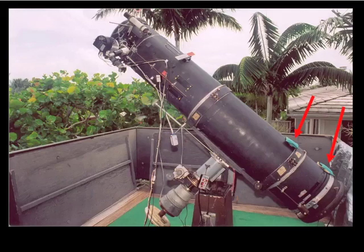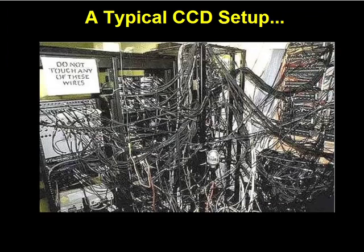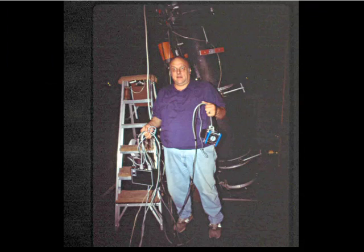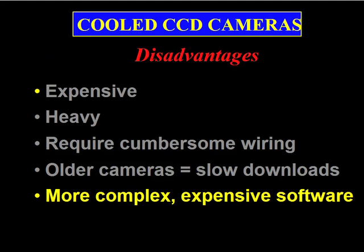It's very helpful. Okay, the cool CCD cameras require a fairly extensive setup. The wiring, typical of one of these. And, you know, it gets to be a little troublesome sometimes getting the wires. Older cameras have slow download times. You have to get a USB hookup or FireWire, something that'll give you very fast readouts, because otherwise, you know, you're always changing focus, you're always changing things on planetary imaging. And if you have a camera that takes, you know, 2 minutes to download the image, you're just not in the right place. You can also subframe most of these cameras, which is nice.